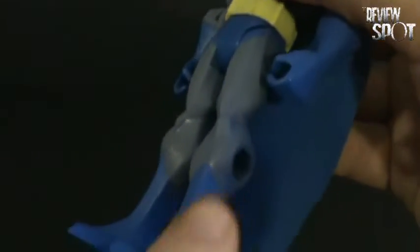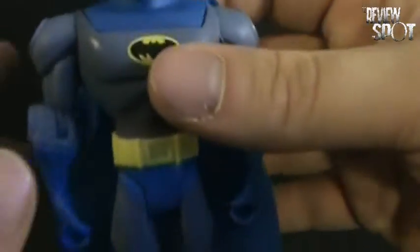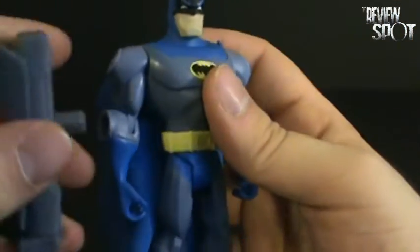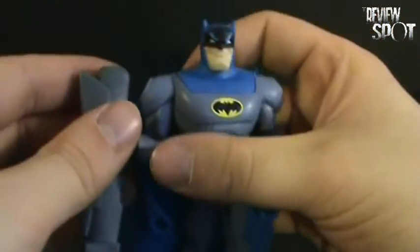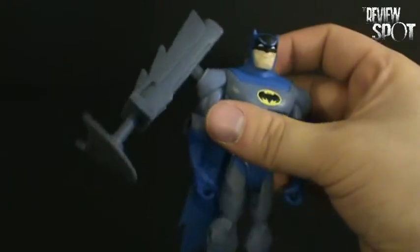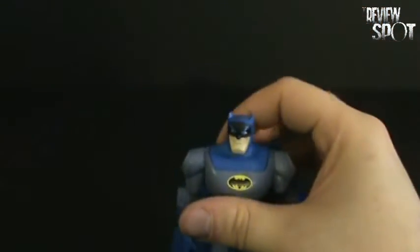Where I have a slight problem with the figure is the addition of these peg holes. Those peg holes carry over into the legs. I guess they carry over in the feet, even though I'm sure they're not used for that purpose. The reason why they have these peg holes is because all of the Batman characters are now coming with weapons. And there's peg holes on the weapons, which will allow you to put the weapon anywhere you want on the figure. So you could put it in the arm. If you want to give Batman some badass battering ram shoulder cannon, you can do that. You can also put it on his leg, but I won't do that because that's silly.